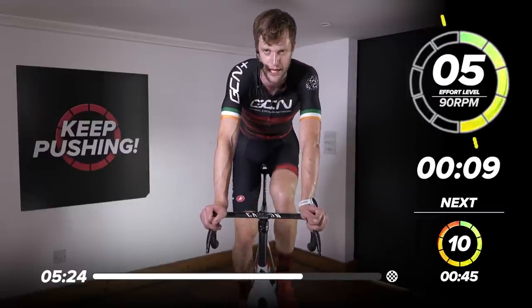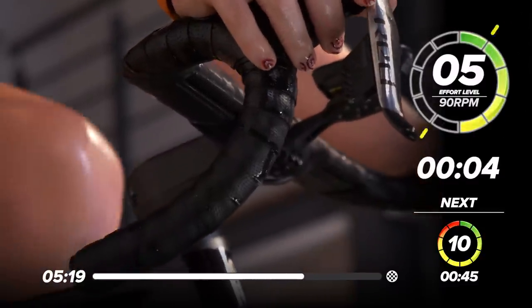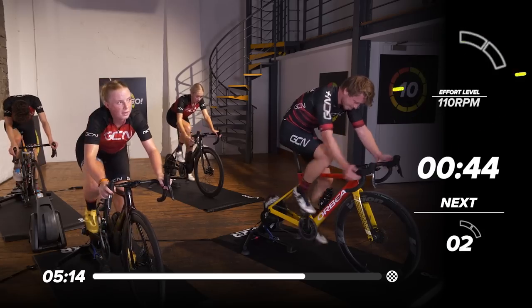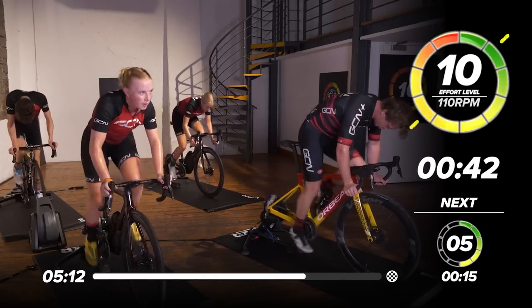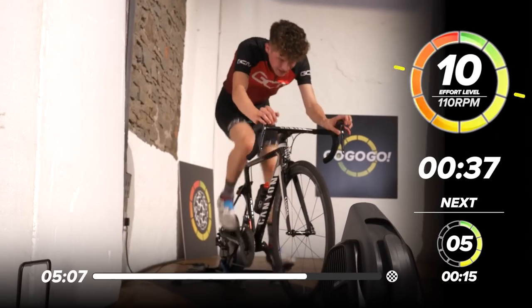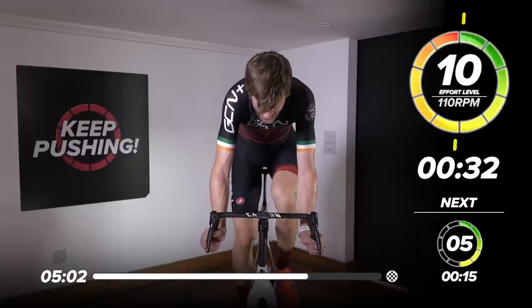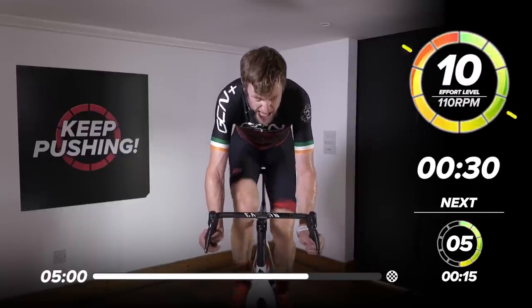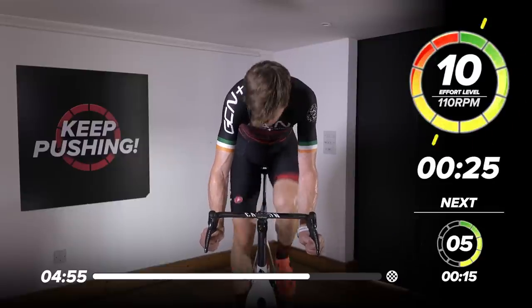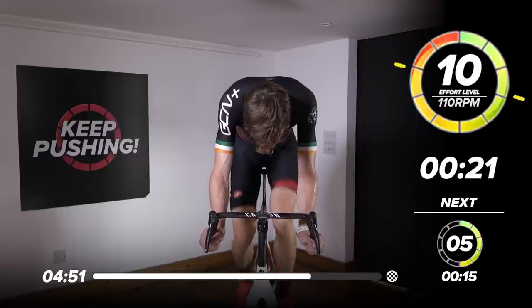10 seconds. Let's finish this off in style. 3 seconds. Let's go. Up, up, up. Come on, up the resistance. Keep it going, keep pushing. Great work at home, absolutely smashing it. Super strong to get to this point. This is a beast of a session.